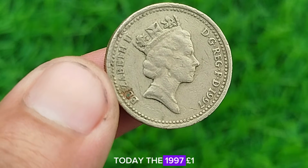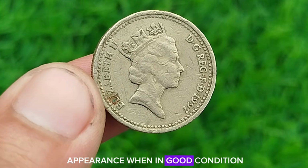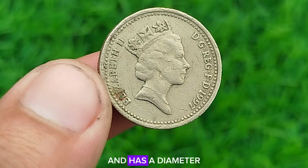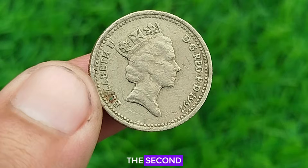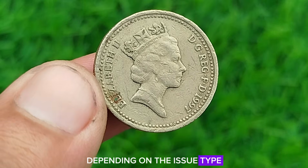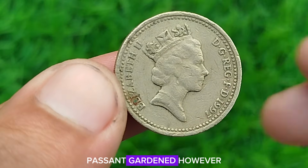The 1997 £1 coin is made of nickel brass, giving it a golden appearance when in good condition. It weighs approximately 9.5 grams and has a diameter of 22.5 millimeters. The obverse features the portrait of Queen Elizabeth II, designed by Raphael Maklouf or Ian Rank-Broadley depending on the issue type. The reverse proudly displays the crowned Three Lions Passant Guardant.